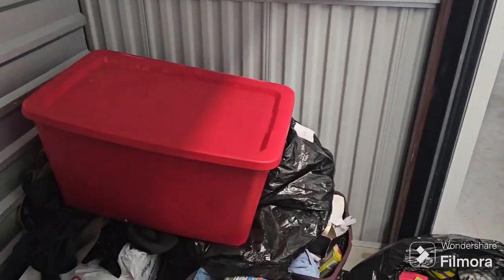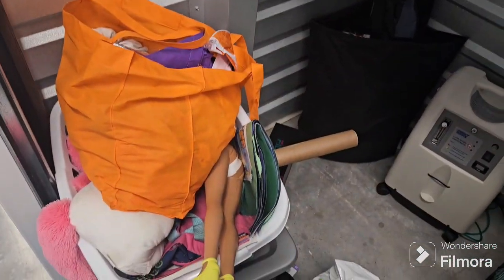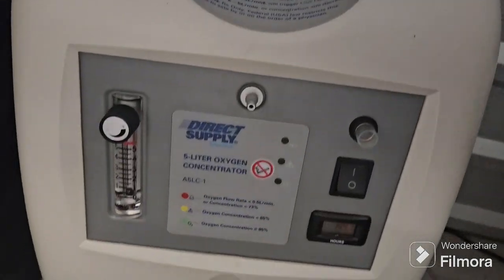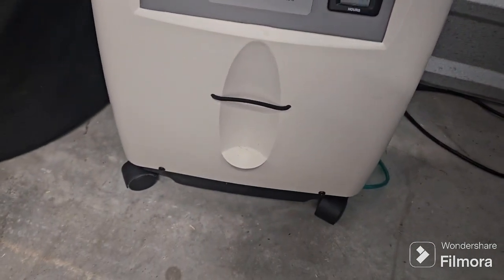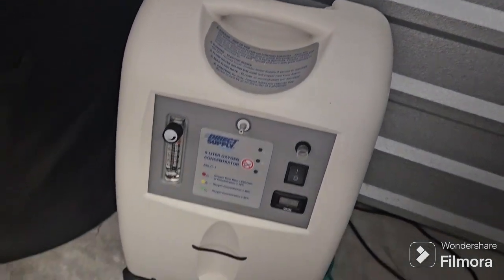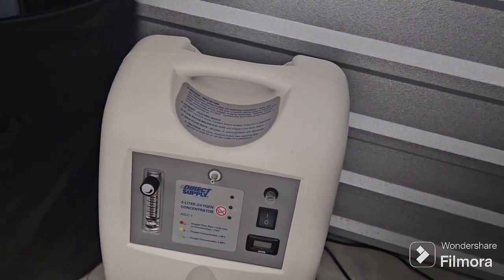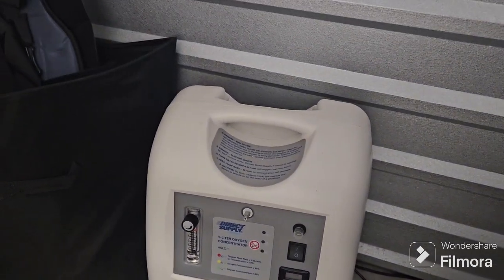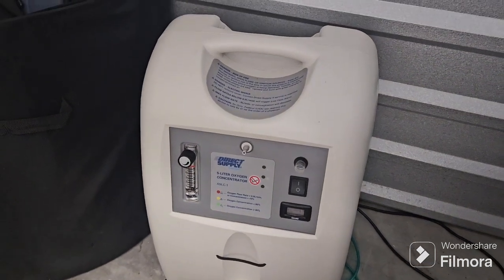So remember how I said 1 item is all it takes? Well, in the back corner of this unit, right there, some more dolls and stuff like that, but right there, I don't know if it works or not, but it's a Direct Supply 5-liter oxygen concentrator. Now, I have no idea how I would go about selling this, if I'm even allowed to sell it. Facebook would probably take it down because it's a medical device, but maybe Craigslist would allow it, someplace like that. I don't know. We'll have to see, OfferUp. But it's a 5-liter oxygen concentrator.